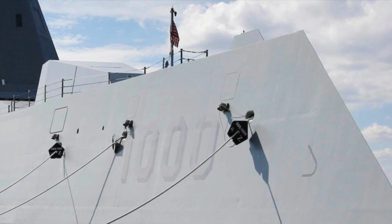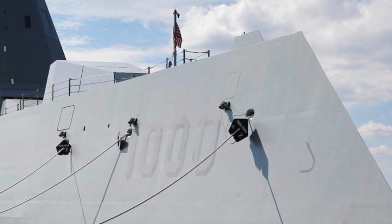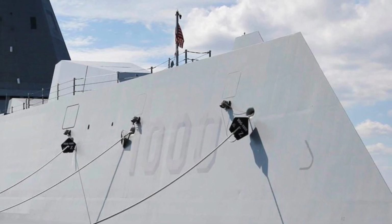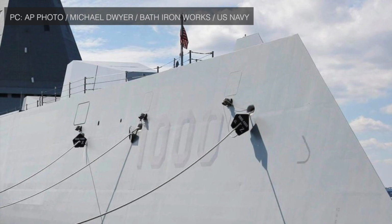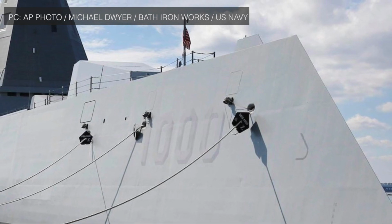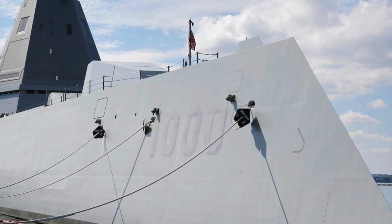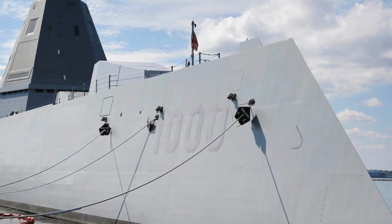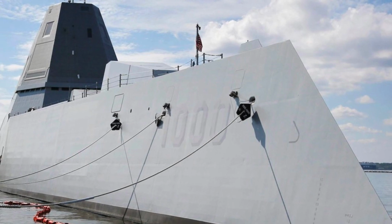Zumwalt is the first class of warship to feature all-electric propulsion. Lyndon B. Johnson consists of an all-electric drive with an integrated power system. The ship is powered by two Rolls-Royce main turbine generators, two Rolls-Royce auxiliary turbine generators, and two 34.6-megawatt induction motors, enabling it to reach speeds of up to 30-plus knots.